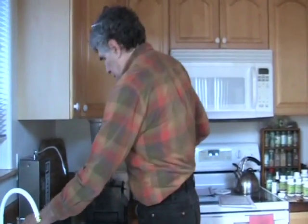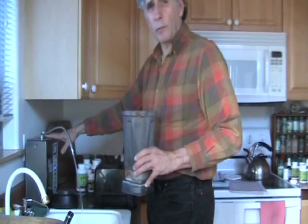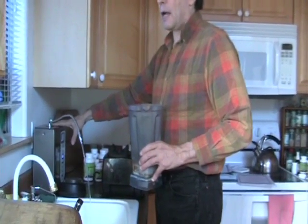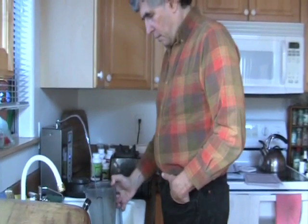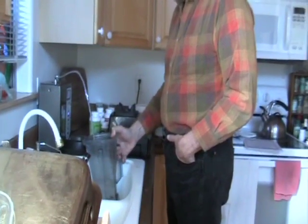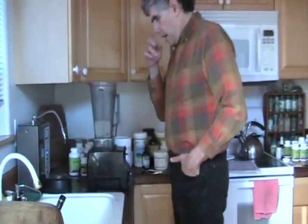Okay, so next, I usually put some of the almond milk in there, and then we have an alkaline water machine. I think there's a lot of good studies on alkaline water, and how it supports the alkalinization of the body. So we'll fill this up somewhat. You can fill this up just with water if you want. It'll be creamy also, but I like to put the almond milk in to make it a little creamier.